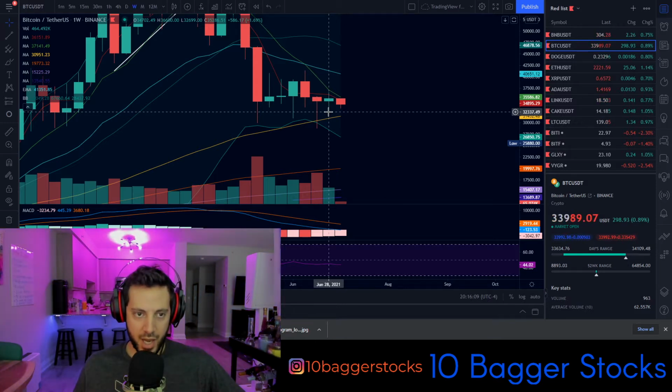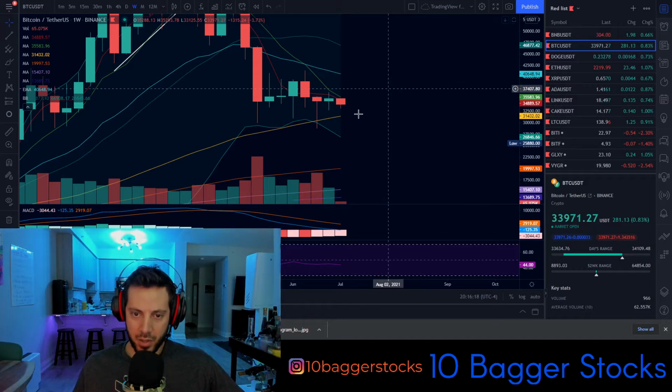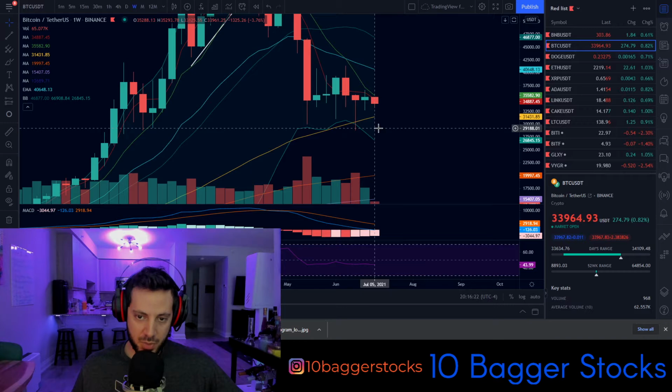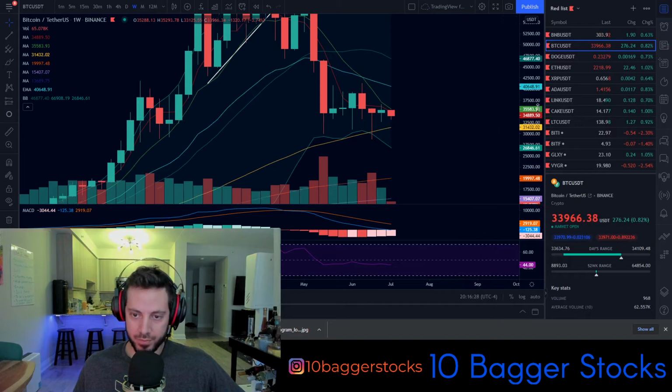This support level is at $32,699 on the Binance USDT Bitcoin. So it's not too far off. And if that support level does break, then the next support level I'd be looking at is this yellow line, which is the 50-week moving average.